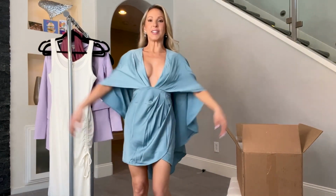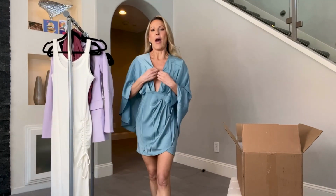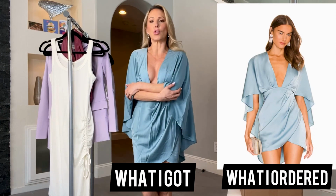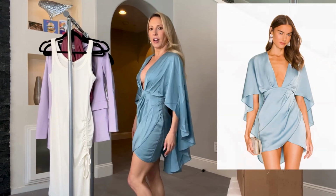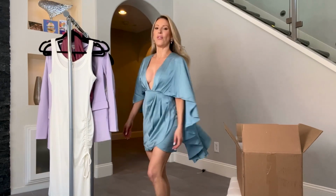Look how gorgeous it is. I feel like a little angel in this. I would probably put some tape on there just to hold it in place. But I love Michael Costello. This is another Michael Costello number. It just feels so nice on. The color's so pretty. The fit is perfect. And I just feel like it's such a flattering style.